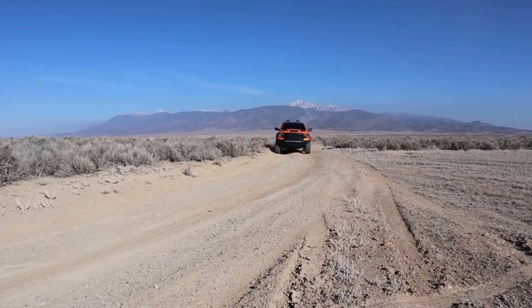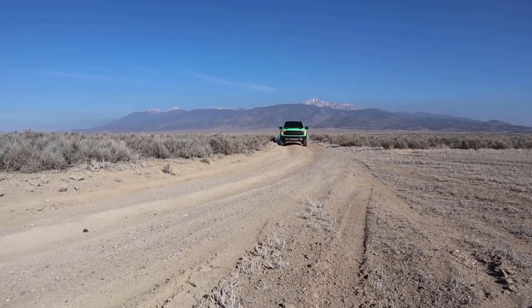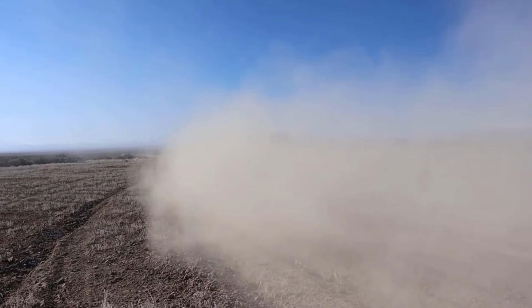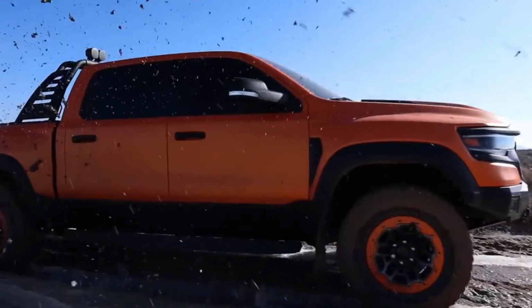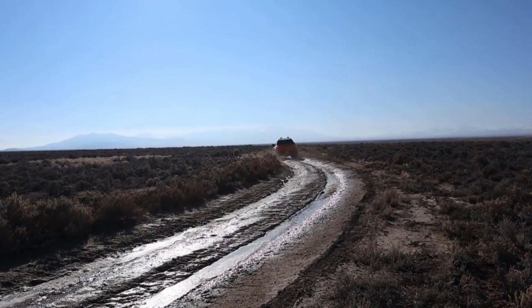Now, I included a bunch of exterior shots of both of the trucks, the TRX and the Ford Raptor. This is my EcoBoost Raptor and my TRX, and there are going to be some shots of the Raptor R. I paid really close attention to the suspension on all of the vehicles in different off-road circumstances, and owning both trucks, I've driven both of them off-road.